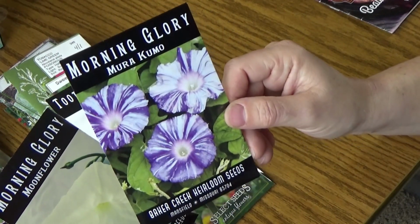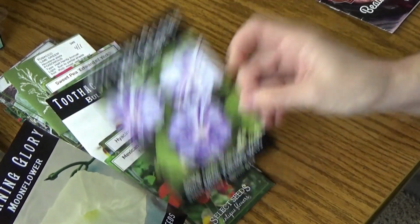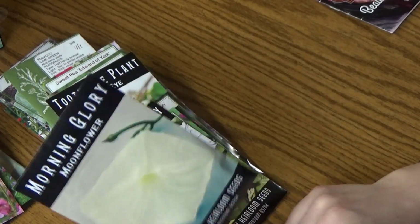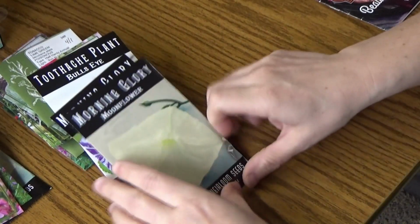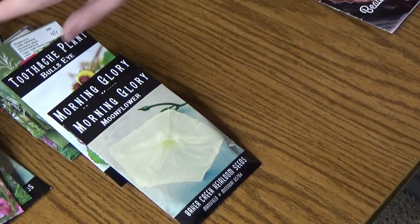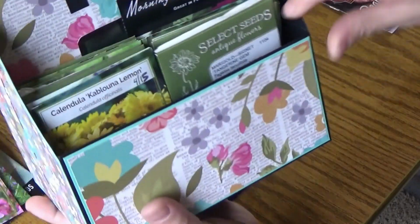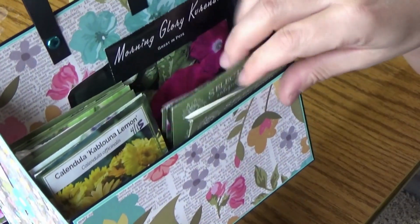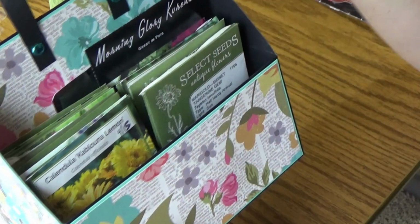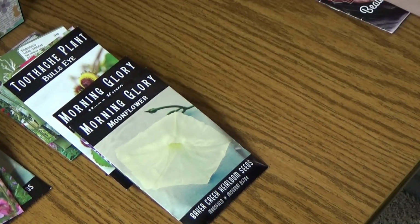Went with another Morning Glory, Mirakumo. That's from Baker Creek, and then I did another package of the Moonflower. I wasn't sure on germination. Some people say they have a hard time with it, but I also have in my little box here lots of other seeds that I've kept from the years. Marigold, some calendula, and some more Morning Glories.